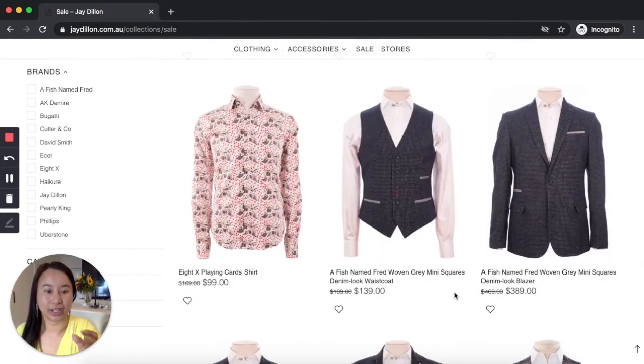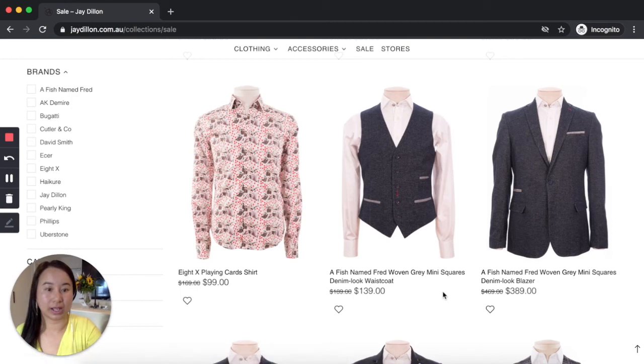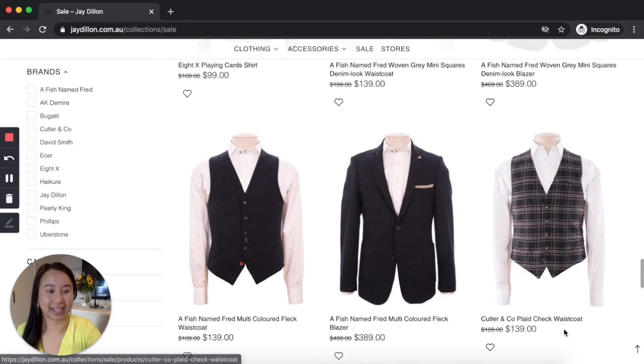So got here another waistcoat similar to the other style, the first style we saw. The buttons are a bit darker, the texture is a bit more pronounced, and here it looks like a matching blazer. Okay, I'll end with this.